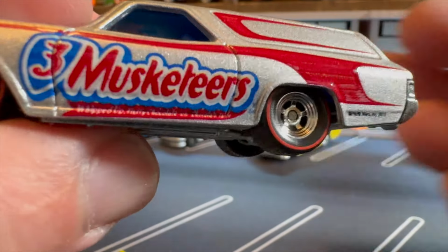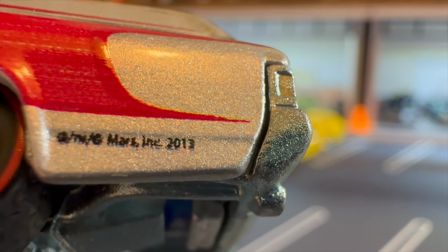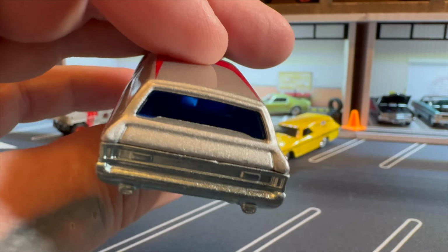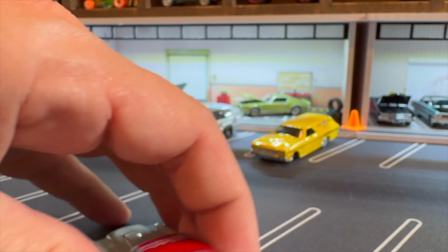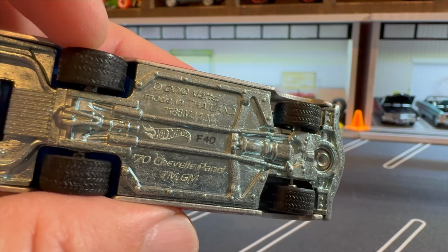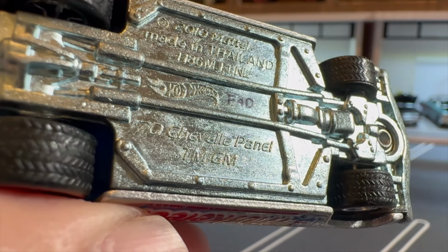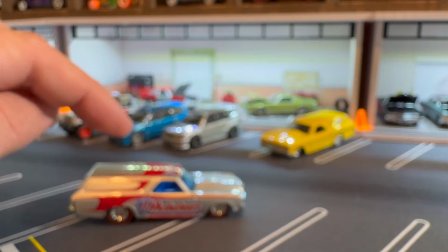And remember, this is from 2013. Some sort of trademark in 2013. That's interesting. Actually in the Tampos. And then Three Musketeers across the top. Open back. Did this have an open back? Oh yeah, same thing. Didn't even pay attention to that. But that is awesome. And then again, the front wheels are narrower than the back, but not as narrow as in this one. Subtle differences. And then again, the base deets are the same. 70 Chevelle panel, 2010 copyright on the tooling. That's awesome.